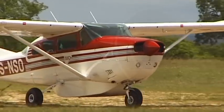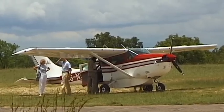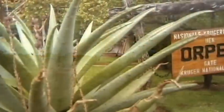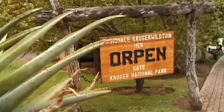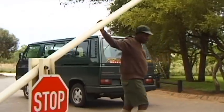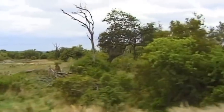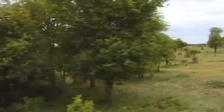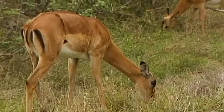Each day, many tourists arrive by air in Kruger Park, one of the oldest and most famous animal reserves in the world, covering an area of more than 20,000 square kilometers. We enter the nature park through the Orpen Gate, that derived its name from the family that donated large areas of its farmland to the Kruger Park. In 1898, a small area between Sabi and Crocodile River was designated as a National Wildlife Reserve.